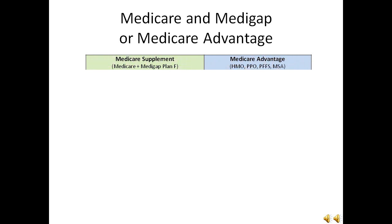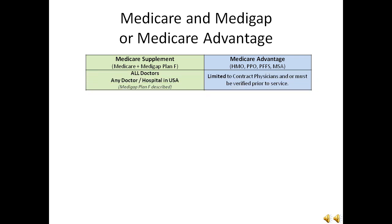To compare and contrast Medicare supplements, that's Medicare and a Medigap plan, and Medicare Advantage, we really have to talk in generalities. Now, the green column is characterized by the supplements, and the blue column is characterized by the Advantage. If we look at the most important thing to many folks, it's the doctor. With Medicare and a Medigap plan, Medicare will pay any licensed physician, and any hospital for that matter, so you have no restrictions. As opposed to the Medicare Advantage plan, you need to make sure that your physician and your hospital is on the network.